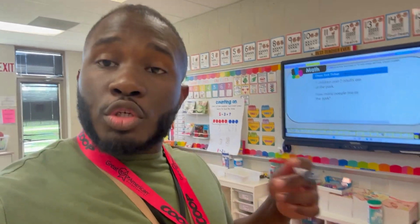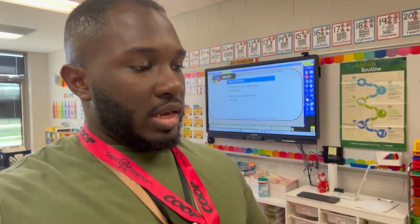So phonics, we're working on letter formation and handwriting. We're introducing 2 letters a day, and then we practice writing it. We do a little chant with it, and we just practice that handwriting. They're doing really great with that, so I have no complaints on that so far.